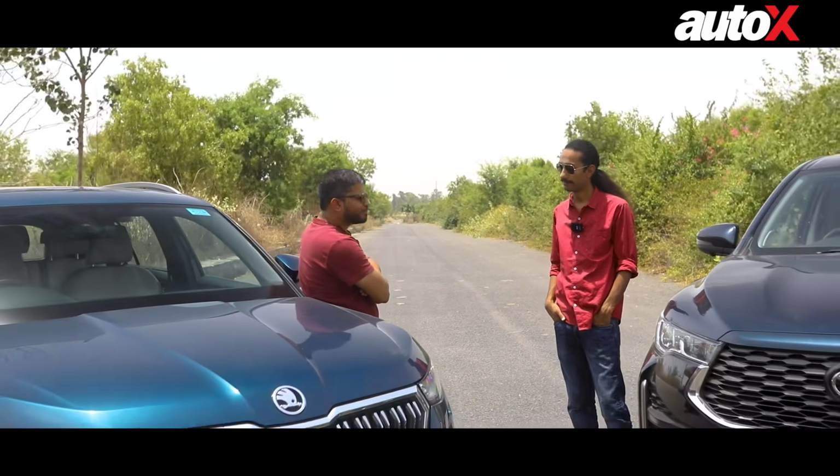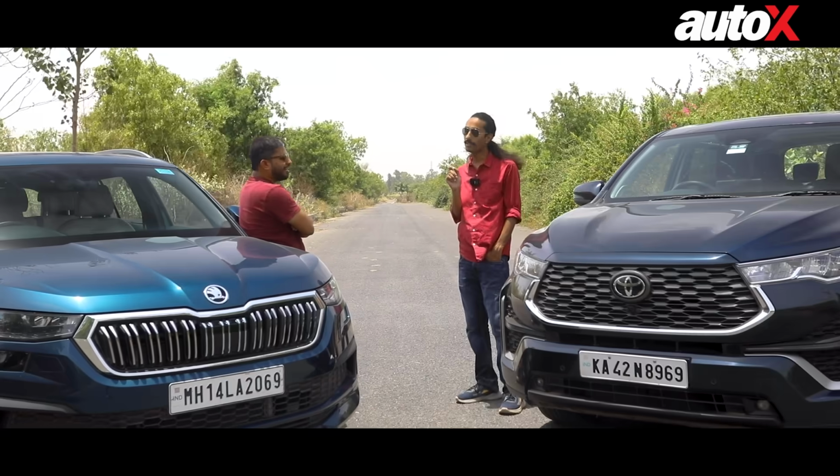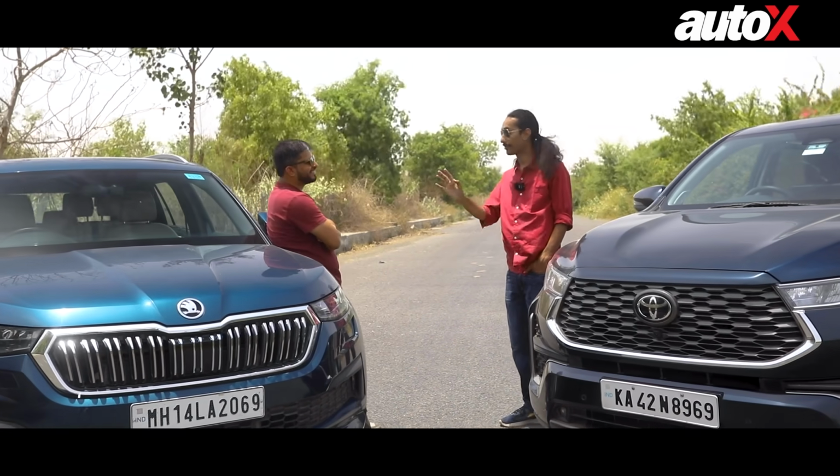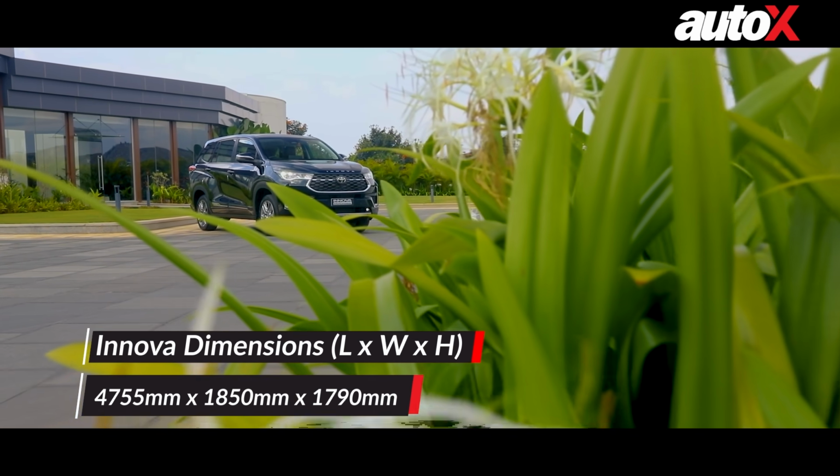So Akash, tell me something. How does it feel to be driving a van? Because must be a good feeling, no? First of all, this is not a van. Unlike the Innova Krista, which definitely looks like an MPV, I will give you that, this one looks like a proper SUV.